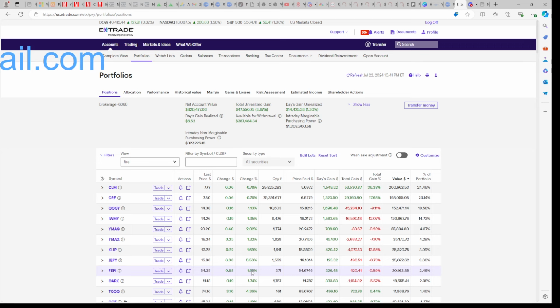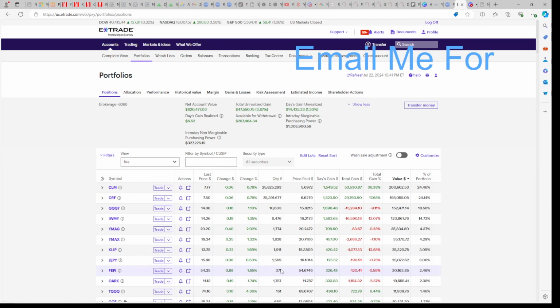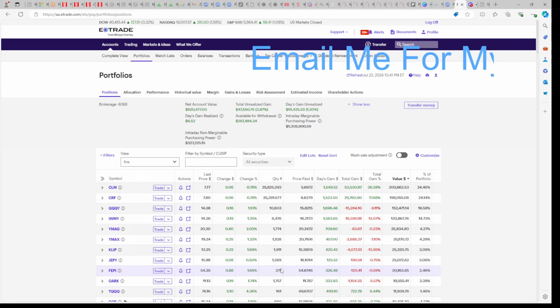And FEPI was up 1.65% today. Not bad. FEPI actually beat the NASDAQ, as you can see above. The NASDAQ was up 1.5. But FEPI generally gives back its gains through its dividends, which is fine. That's all that I want with FEPI. It's a steady cash cow.